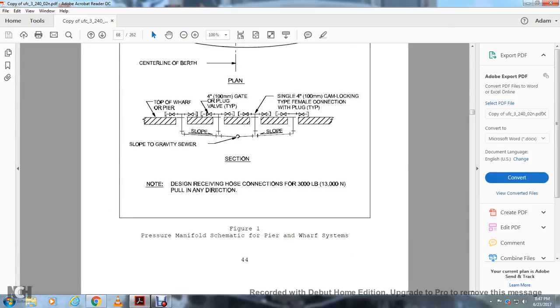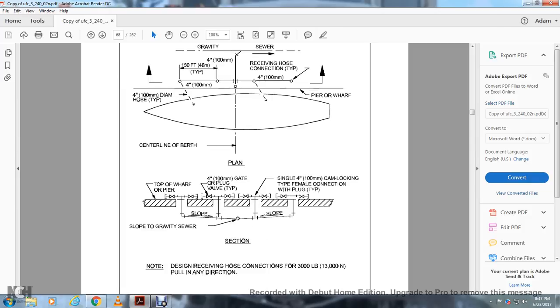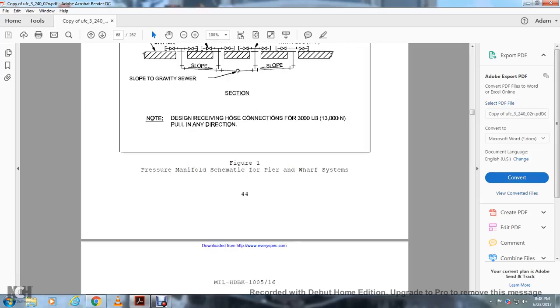All right, this is your pressure manifold schematic of the pier and wharf system. Gravity receiving connection hose, 4 inches, 4-inch hose diameter, hose type, pier or wharf, the plan and center line of the berth. Your plan of the top of the wharf or pier with the valves right here, with every different slope, the slope of the gravity sewer, single 4-inch gate or plug valve type and female connection within the plug. Design the receiving hose connection for 3,000 pounds pulling in any direction.